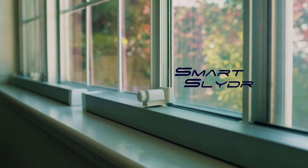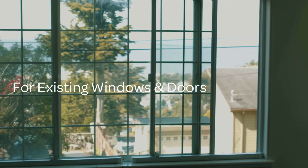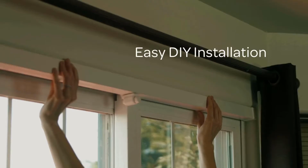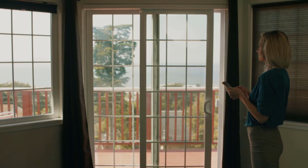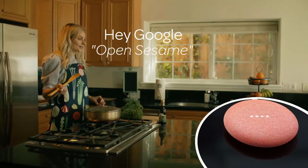Meet SmartSlydr, a next-generation home automation solution for sliding doors and windows. Slim, sleek, and easy to install. Built with innovation, simplicity, and technology in mind, it allows your windows and doors to follow your voice commands. Open sesame.